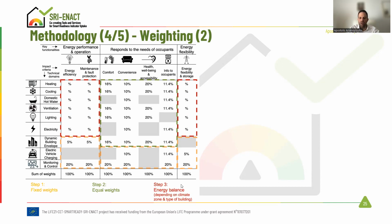Following this approach, the weights of technical domains could be different across the impact criteria. You can see here, for example, the weighting, the importance, of the dynamic building envelope, the fixed weighting. You can see the boxes marked in light orange. The importance of the dynamic building envelope technical domain on the energy efficiency front is 5%, while the importance of monitoring and control against the same impact criterion has been set to 20%.